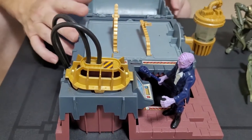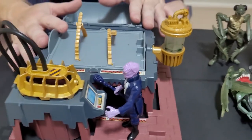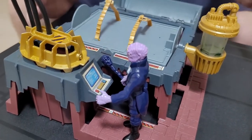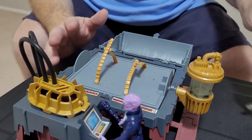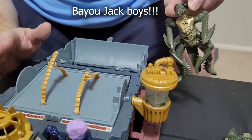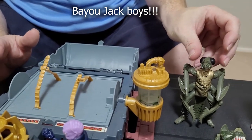That's a good little set, isn't it? Yeah, it's a good little play set. This is complete, so it did come with the figure. The playset itself is all complete, and the mutated insect, the grasshopper. Grasshopper man. That's right. So there we go.